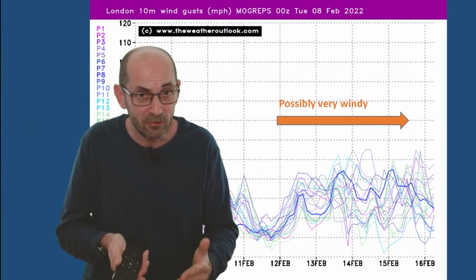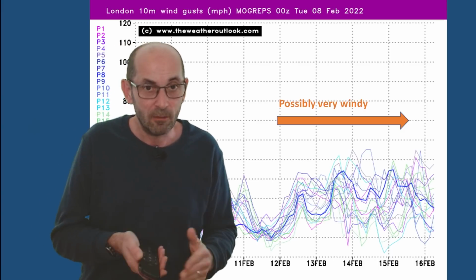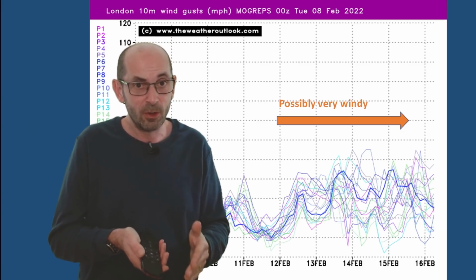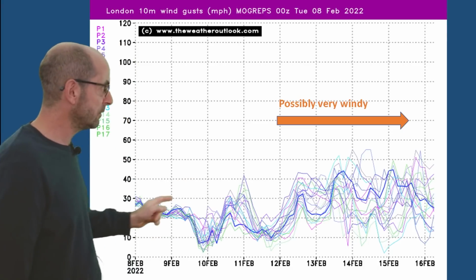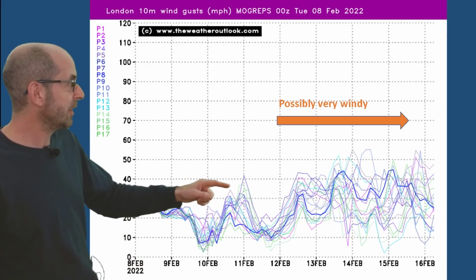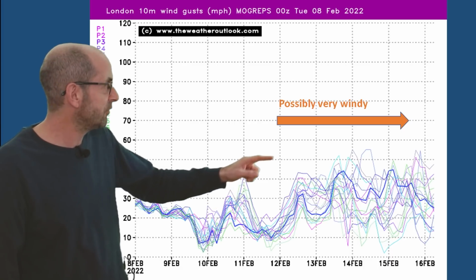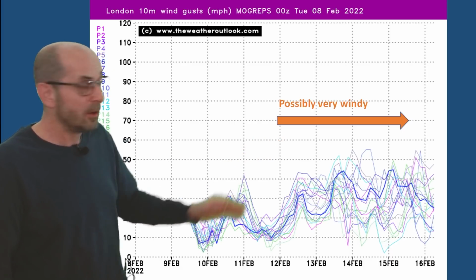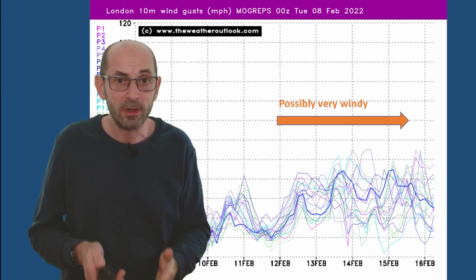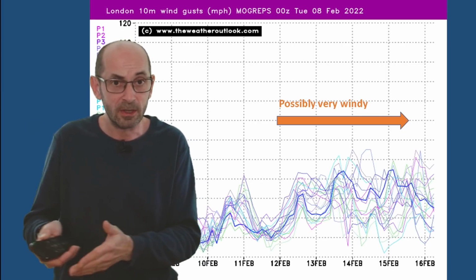It's the wind strength, so once again, which is likely to be one of the key features of the weather in the UK. The wind gust forecast here from MOGREPS for London. Fairly quiet to begin with, or relatively quiet, but by the 11th there are some runs bringing in windier conditions, but it's really from the 12th onwards that it possibly becomes very windy at times. 40, 50 mile an hour gusts on some days.